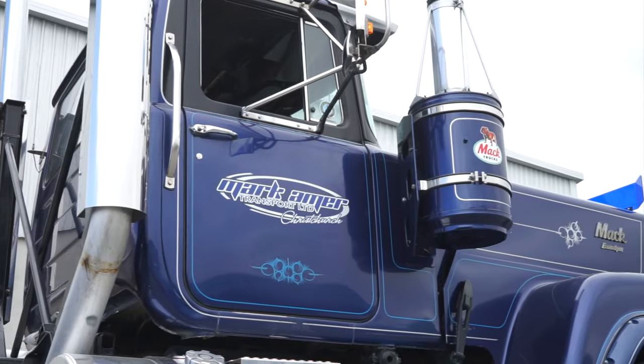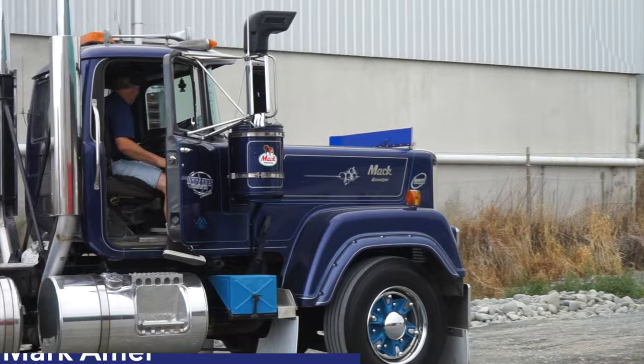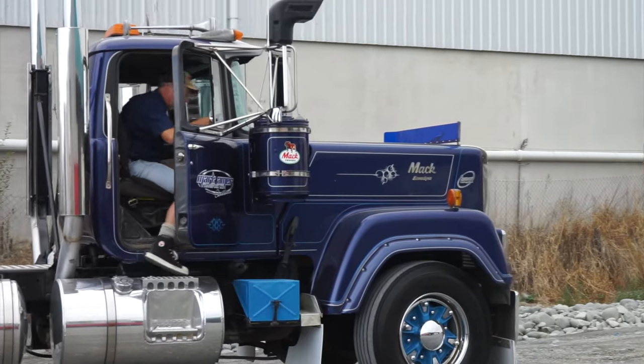The owner of this magnificent beast, as many of you will probably already know, is none other than Mark Aymer, Magpie. He's right here with us. How you going, boys? Thank you so much, mate. We can't thank you enough for having us along for a ride in the Superliner for a test.